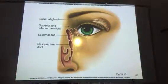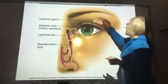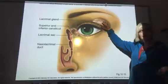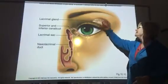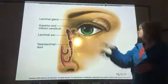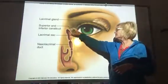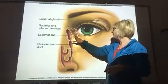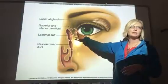So here's your lacrimal apparatus. This whole thing is called the lacrimal apparatus. Tears start in the lacrimal gland. So these are where tears are produced. You produce them all the time. You're producing them right now, and you're not just crying because this is a long section. You produce tears constantly. Typically, they're produced in small amounts, and then they're going to be drained over here, superior canaliculi, inferior canaliculi, at the inside of your eye, or the medial part of your eye.